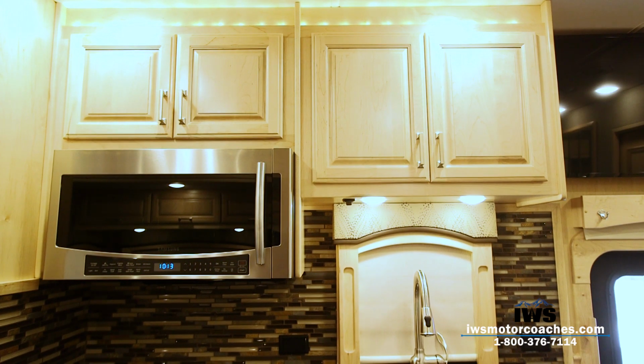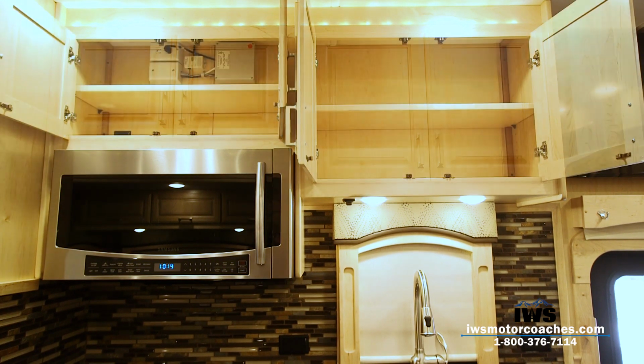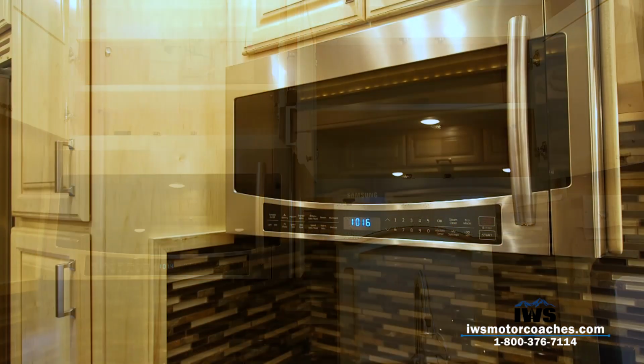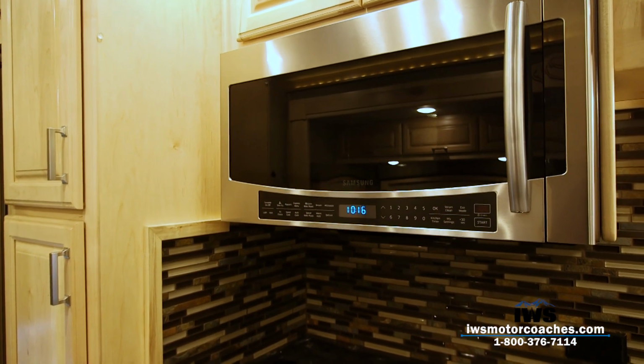It allows us to get a little bit more storage underneath it, but we also really think it's a great cooktop. By not using the gas one, we're able to not have to have a cover that you got to remove all the time, and it just really seems to help the flow of the overall kitchen.